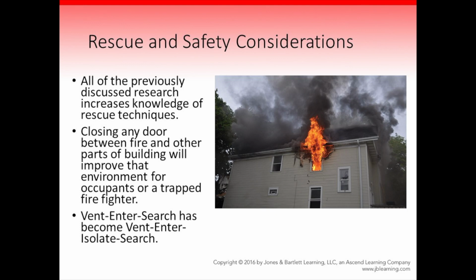The rescue technique of vent, enter, search, requiring a firefighter to ventilate a bedroom window from the outside, enter the bedroom through the open window, and search for victims, is a technique that creates a dangerous situation for firefighters and for any victims in the room. By opening the bedroom window, you can provide a low-pressure vent for the fire to move toward. Recent experiments have demonstrated that this rescue technique is much safer if the interior door is closed prior to conducting a search. This isolates the room from the fire flow path. This modified VES process becomes vent, enter, isolate, and search.